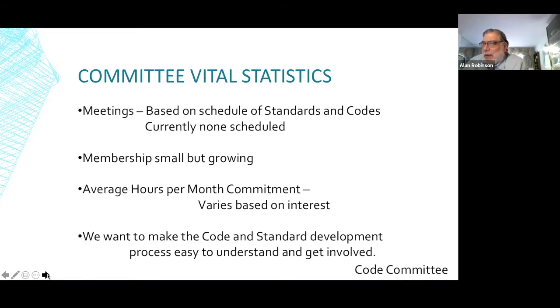There are a couple of standards that will be up for the public comment period, so we will certainly take a look at those. The average hours per month is really based on what you want to do. Some members have in the past done a lot of work, and if they are part of a standards group, like material standards, you can spend a lot of time on it. I personally am part of the Masonry Code, so I've spent a lot of time on that at times, but codes happen on 3 to 6 year cycles, so it doesn't necessarily mean you're going to spend that much time in the off years.